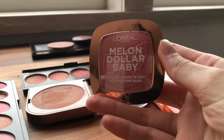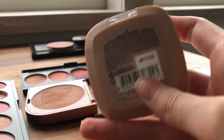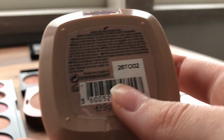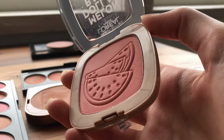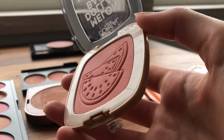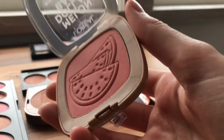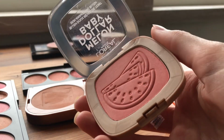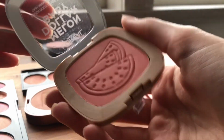Moving on is this Melon Dollar Baby blush from L'Oreal in the shade called 103 Watermelon Addict. This is also quite fairly new. I have also only swatched this blush color. I haven't tried it on me yet, but I think I'm gonna be keeping this one as well.